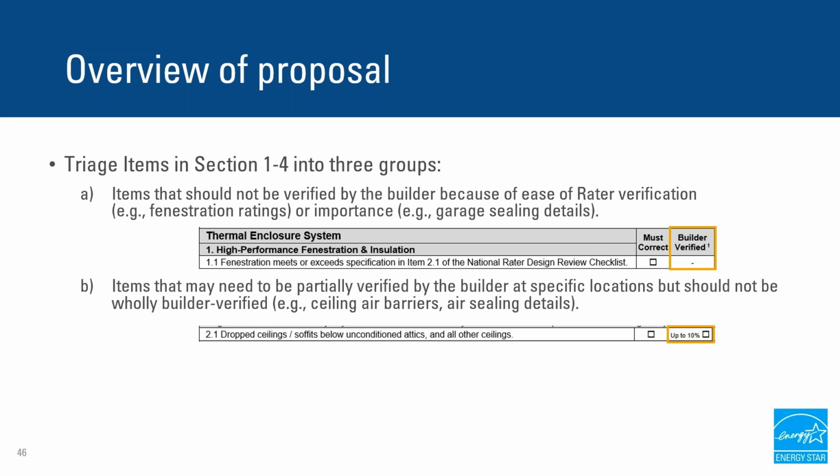The second category is items that may need to be partially verified by the builder at specific locations, but should not be wholly builder verified. I mentioned the last revision driving home this point with a 10% limitation on verification of insulation levels. We understand there might be a valid reason that a builder needs to verify the R-value of, say, a small portion of an assembly because it's going to be concealed before the rater arrives, but it was never our intent, for example, for the builder to verify 100% of the insulated assemblies in lieu of the rater. So we'd like to extend that logic to other details with this revision, such as verification of sealing air barriers or some air sealing details.